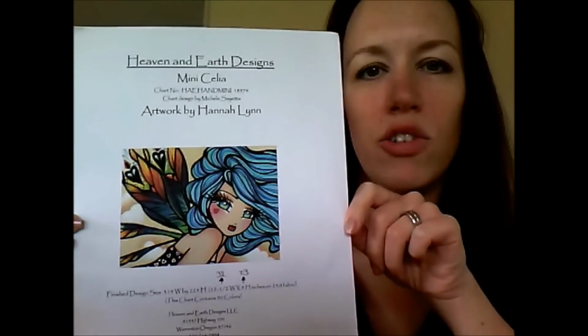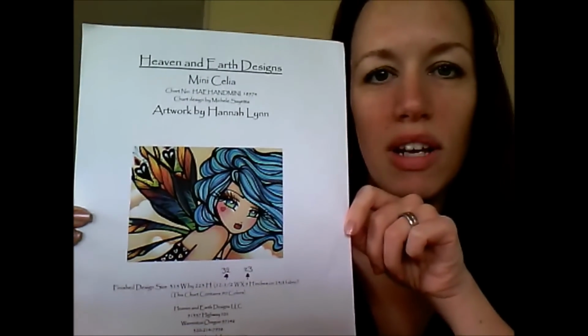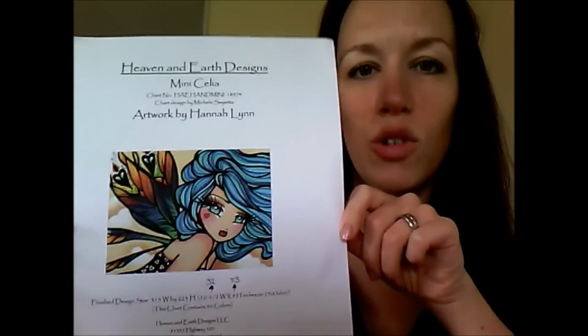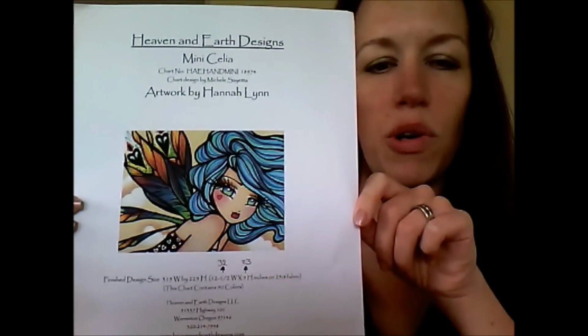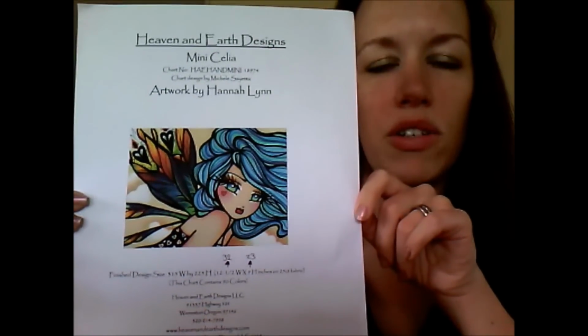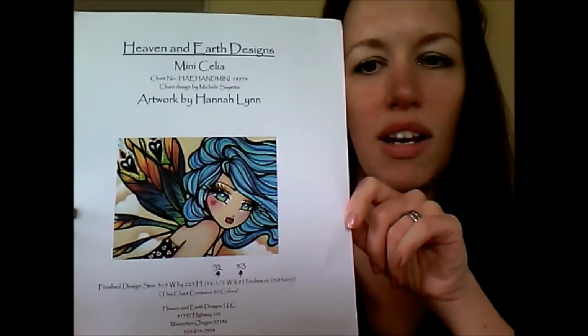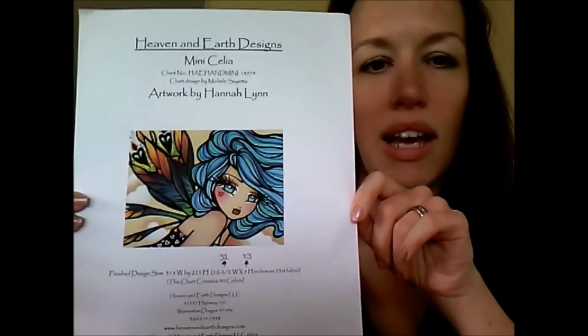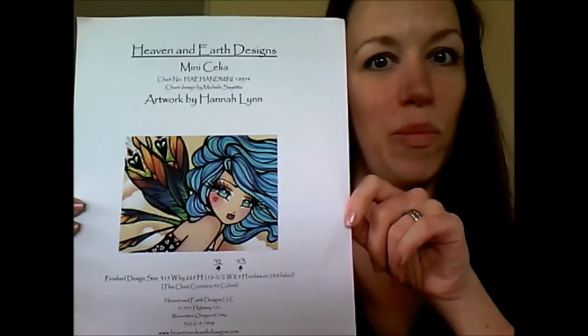So I've had her in my stash for over half a year. I originally planned to start her on January 1st because there was a New Year, New Start challenge going on in the Facebook group. But because back in the time I was still stitching on my boyfriend's birthday gift, I thought I should not do that. But then the second challenge came around and I thought this is a perfect opportunity.